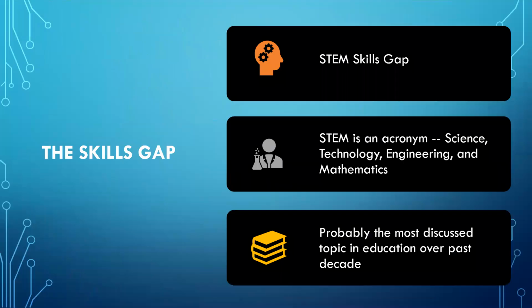So today we're going to start off where so many technology-focused presentations for education seem to start off these days, and that's with the skills gap that exists. When you hear someone reference the skills gap or the need for better STEM education in the schools, STEM, of course, being an acronym which stands for Science, Technology, Engineering, and Mathematics, what they're essentially talking about is the urgent need to prepare our students with the backgrounds they're going to need to successfully compete in the job market that they're going to be graduating into.